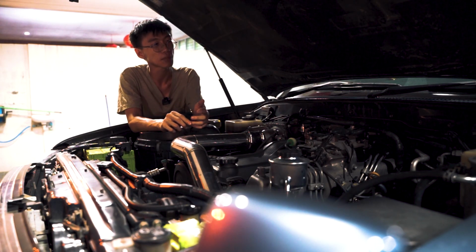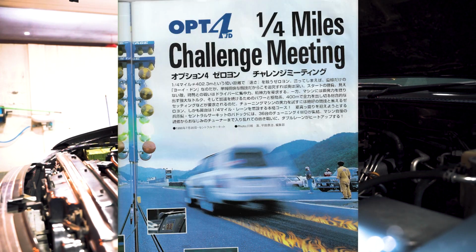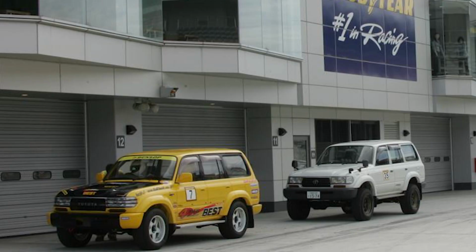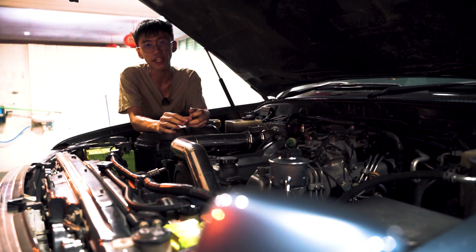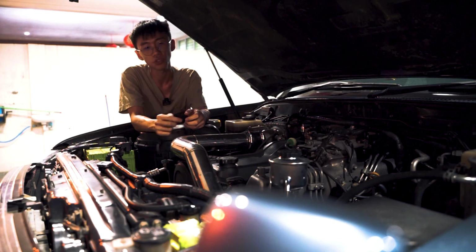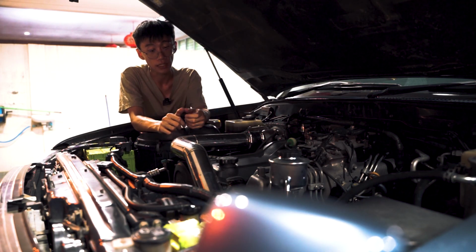They weren't just one-trick ponies at the track. No. They even took them to Tsukuba Raceway. Now, this is where I have to pull out the iconic banana yellow 80 series that's run by a team called, I think it's KRD. Yeah, it is KRD, which uses a BAG/Blitz turbocharger.